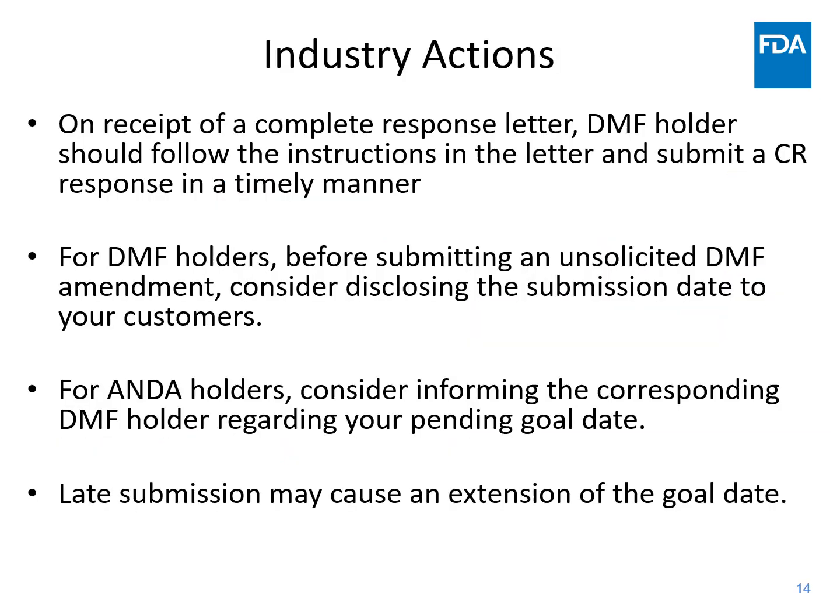Here are some takeaways. On receipt of a complete response letter, the DMF holder should follow the instructions in the letter and submit a CR response in a timely manner. For DMF holders, before submitting an unsolicited DMF amendment, consider disclosing the submission date to your customer. For ANDA holders, consider informing the corresponding DMF holder regarding your pending go date. Late submission may cause an extension of the go date.